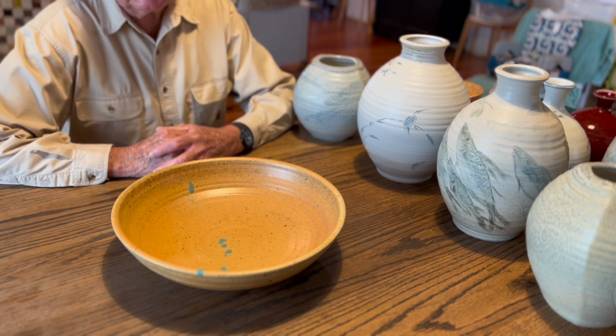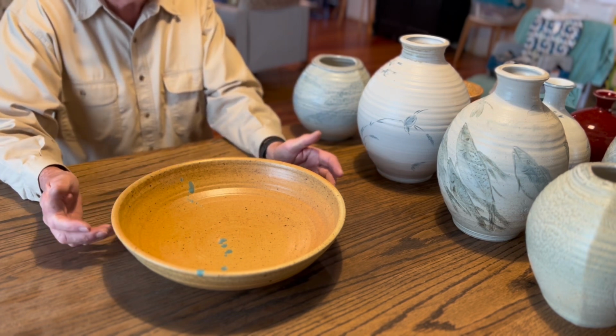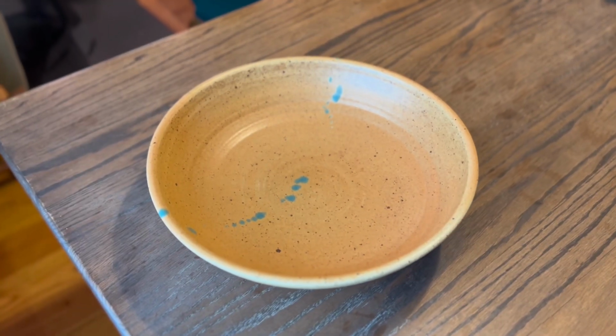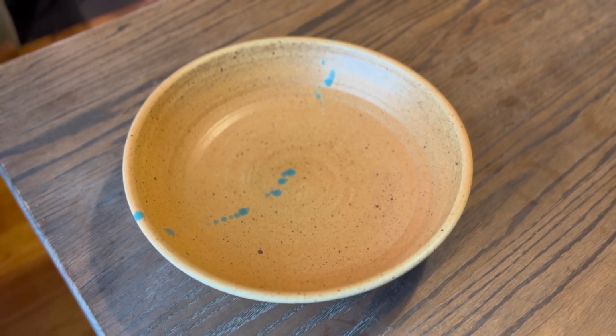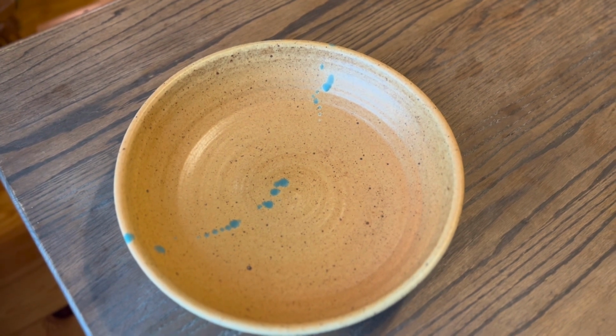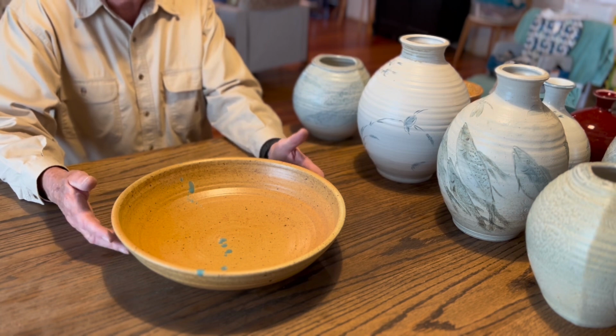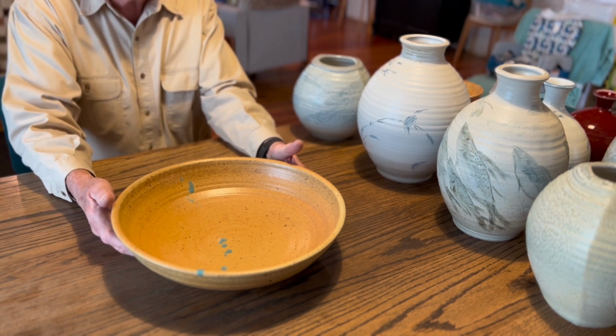This is my salad bowl for a family, or my pasta bowl for a family. This one is a little wonky, but I think the glaze on it is nice and warm and inviting and would hold quite well a large salad or a big bowl of pasta.